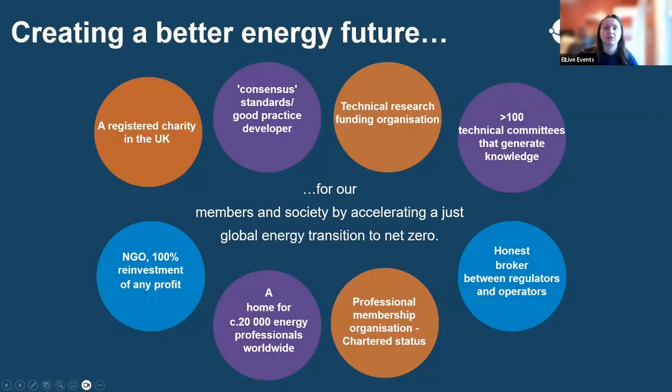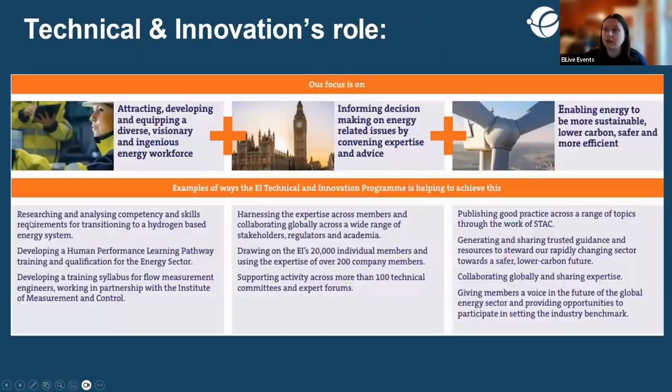I'm just going to quickly introduce the EI for those of you who haven't heard or worked with us before. The EI is a professional body for the global energy industry, delivering good practice, knowledge and training across a wide range of topics and through a wide range of resources, including good practice events and training.